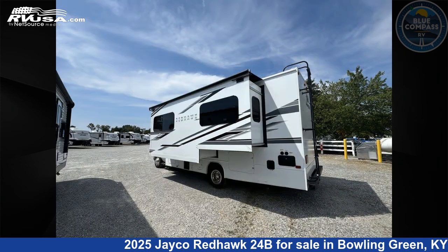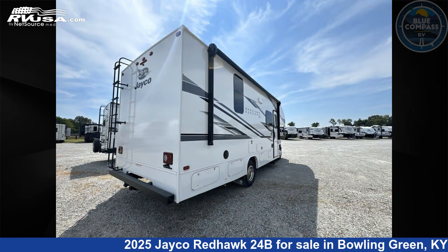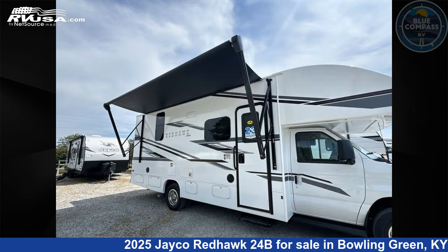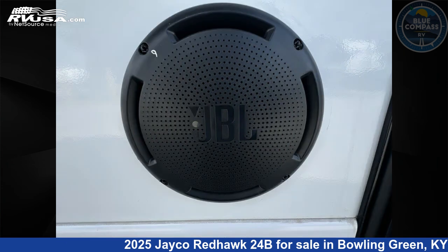This new Jayco is 26 feet 0 inches in length and features sleeps 5, Slideout, and 43 gallons fresh water capacity. The floor plan layout of this Class C features Bunk Over Cab, U-shaped Dinette. This 2025 Jayco Redhawk 24B is built on a Ford E450 chassis.